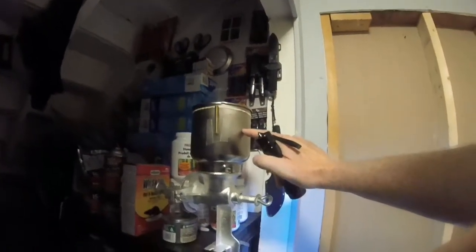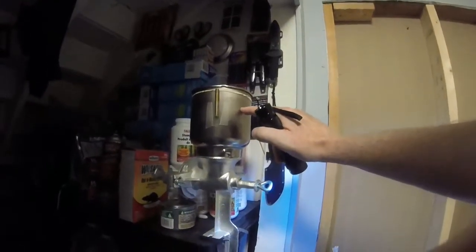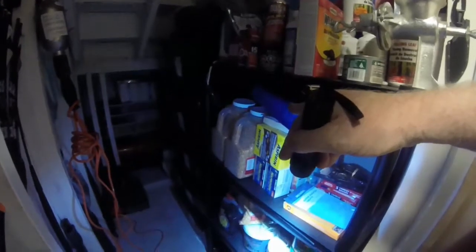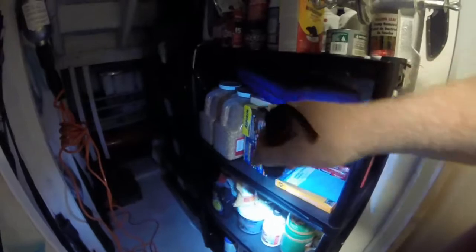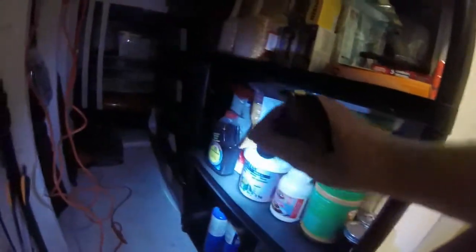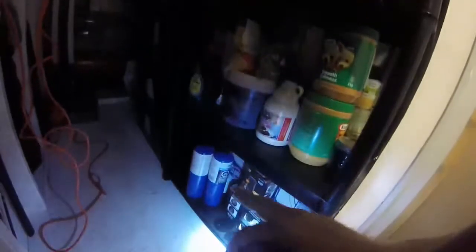This here is a grain mill, so with the popcorn over there, we can put that in the mill and actually make flour, and this will last indefinitely. We got aspirin, water purifiers, radios down here, all the food that you see, it kind of goes back, cans right to the back, fuel, a bunch of lanterns.